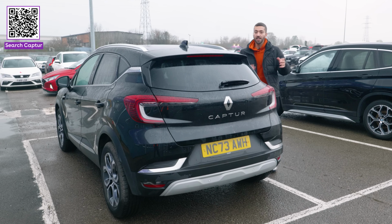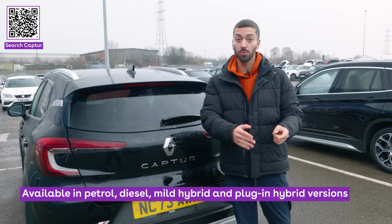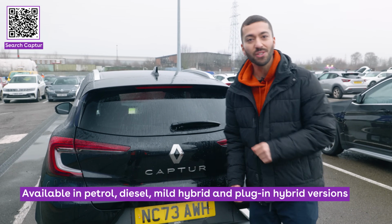And another advantage this Captur has over the Puma is in engines, because you don't just get a hybrid and a petrol, you also get a very fuel efficient diesel as well.